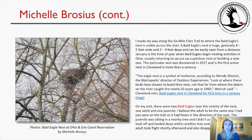So that was from an article, a Cleveland.com article, "The Bald Eagle's Nest in Cleveland for First Time in a Century." It's a very interesting article. I recommend that you all check that out for additional information about this particular nest.